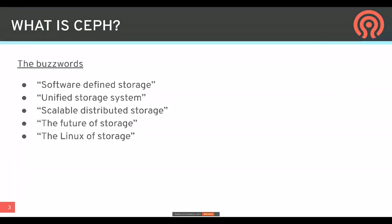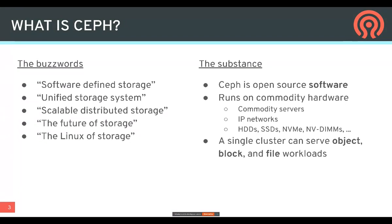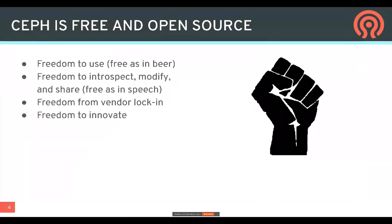People describe Ceph as software-defined storage, as a unified storage system, as scalable distributed storage, or even the future of storage or Linux of storage. These are all nice words, but are a little bit meaningless. In more concrete terms, Ceph is open source software. It's a software-defined system. It doesn't rely on any particular piece of hardware because you can run it on any sort of commodity parts. That means commodity servers, IP networks, hard drives, SSDs, NVMes, and so on. And it's unified in that a single cluster can serve object, block, and file workloads simultaneously.